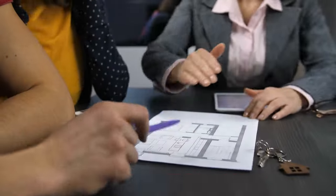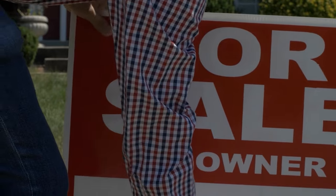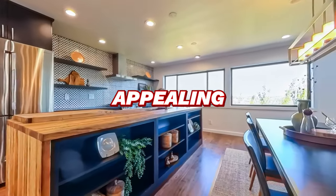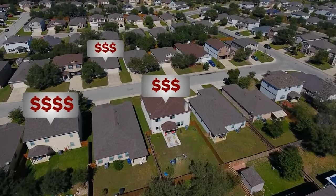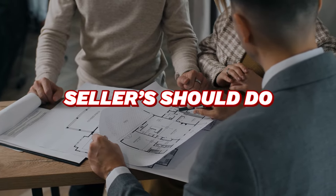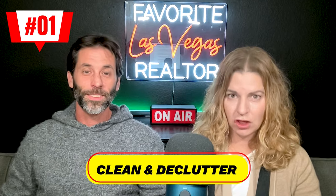Selling a home is an intricate process that involves more than just putting a for sale sign in the yard. It's about making your property appealing to potential buyers and ensuring it stands out in the competitive real estate market. Here's a comprehensive guide on what sellers should do to get their home ready for sale. And number one on our list is clean and declutter.